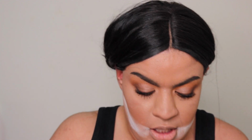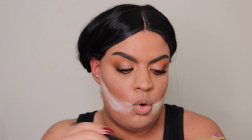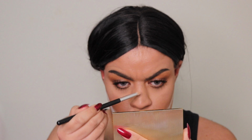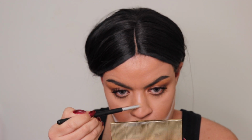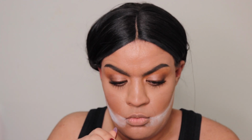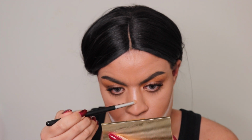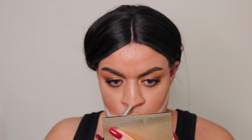Faster. Now she's highlighting her nose, and where's my nose highlighting brush? Here we go. And she's using the same shadow. This nose contour is no. Just like your cheeks are not as delicious.